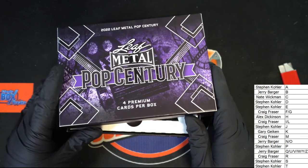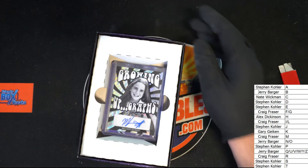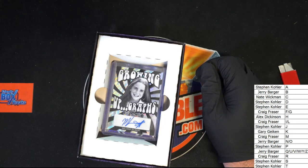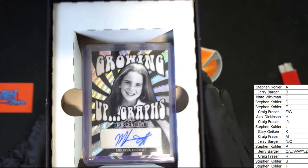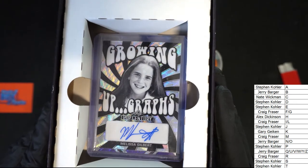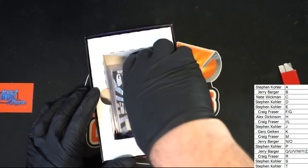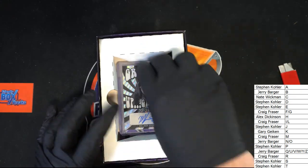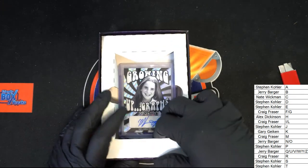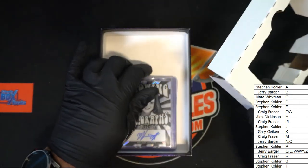The first hit out of Pop Century is... Who is this? Is that Little House on the Prairie? That's who that is. That's the Little House on the Prairie girl, if I'm not mistaken. That's so funny. That was on the other day. I would have never come to that conclusion that quick, but it was actually on my television the other day.